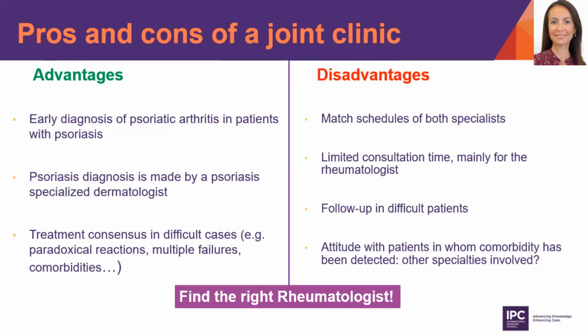For me, the most important is that we are able to make an early diagnosis of psoriatic arthritis in patients with psoriasis, and this is the main advantage of these joint clinics. But also, it's easier to make a diagnosis of psoriasis because it's made by dermatologists who are specialized in detecting mild forms of psoriasis. So in those cases, psoriatic arthritis can also be confirmed.